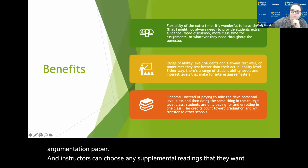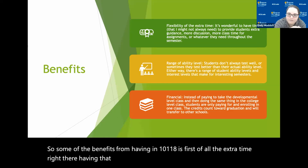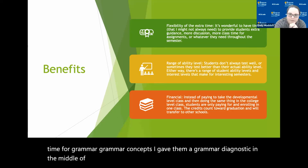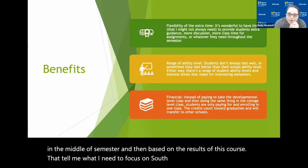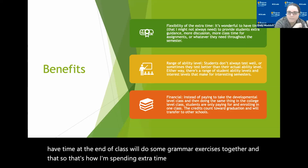So some of the benefits from having ING 101E is, first of all, the extra time, right? Having that extra time, which this semester I'm using for grammar concepts. I gave them a grammar diagnostic in the middle of the semester, and then based on the results of the scores, that told me what I need to focus on. So every week or so, when I have time at the end of class, we'll do some grammar exercises together, and that's how I'm spending that extra time. Some semesters I might spend it in a different way.